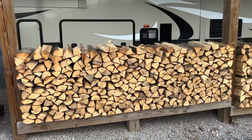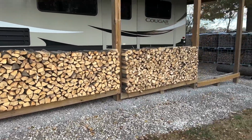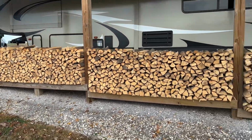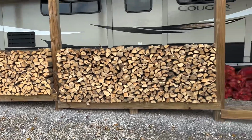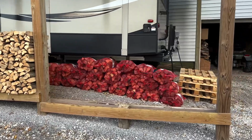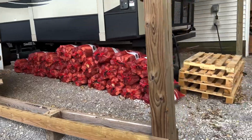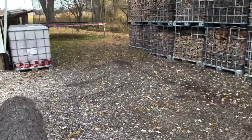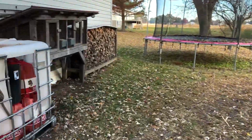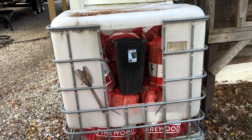This is all maple that Evan and I have split up together. He has sold all four of these here along the RV and it is restocked and seasoning for next year, with the exception of this last part here. And as you can see behind there, he's been very busy making bundles. He's got all of those made up, and over here he's got his little bundle bin completely full as well. So he's stocked up on the bundles.